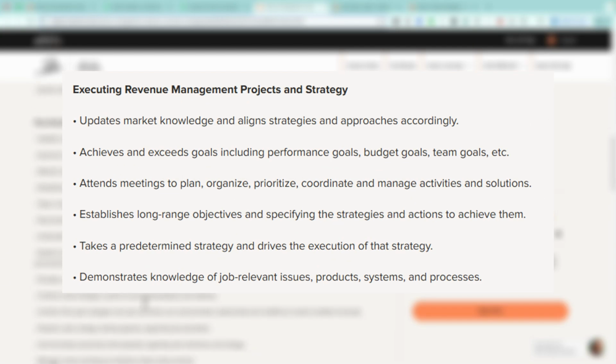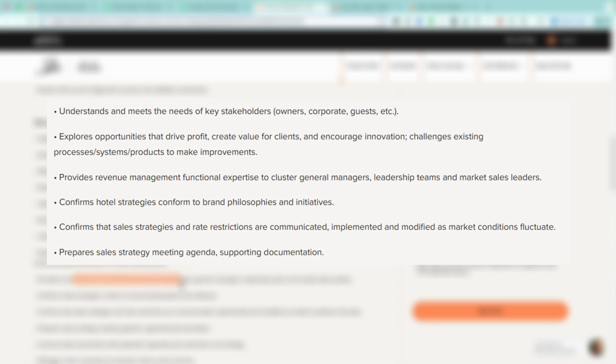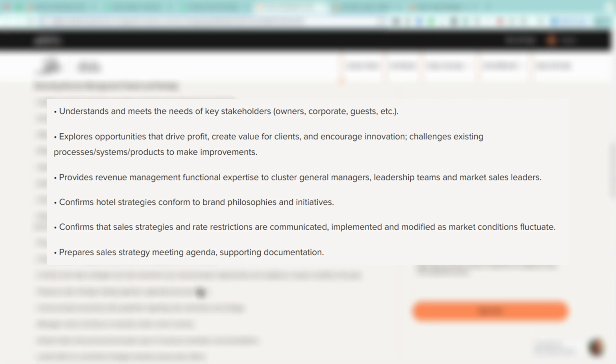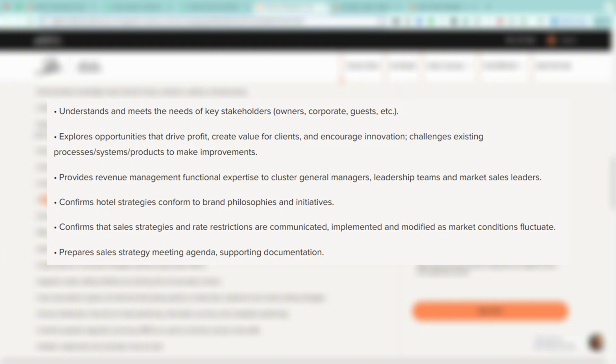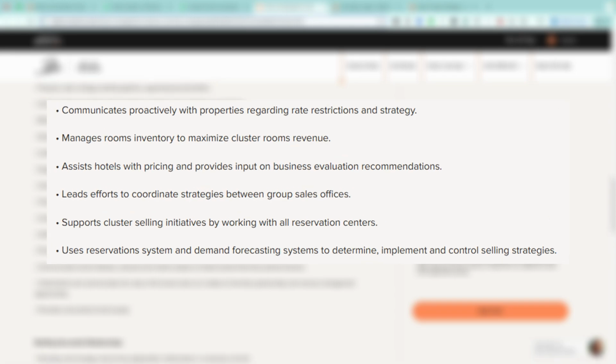Now, within the revenue management part of the position, some of that is going to be for you to understand the market. You'll also need to understand what the performance goals are, budgeting goals, and team goals. You'll attend meetings, plan, organize, and prioritize activities, provide revenue management functions and expertise to general managers and leadership teams. You'll also prepare sales strategies, meeting agendas, and supporting documentation, and support selling initiatives by working with reservation centers and giving them more guidance on things as well.